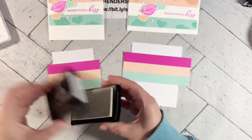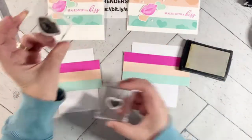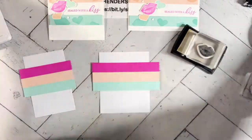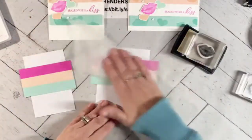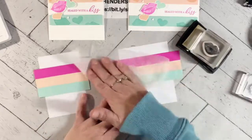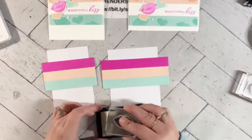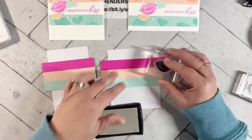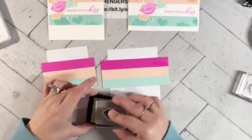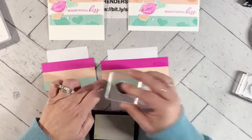Now I'm going to bring in the Watermark ink. And I've got the little heart image and the little lips image. Before I start embossing, I'm going to bring in my old dryer sheet just to remove the static. And now I can start stamping. I'm going to make sure when I'm doing my stamping that I layer over both of the cardstock pieces. So I'm just going to fill this up with lips and hearts.